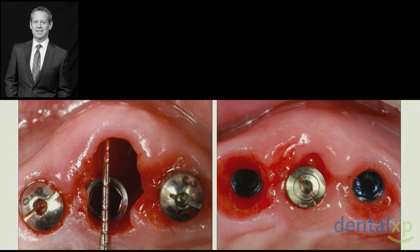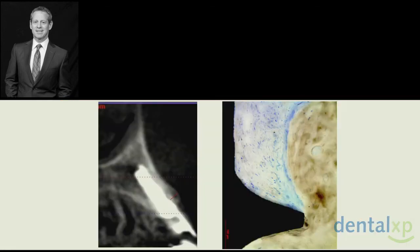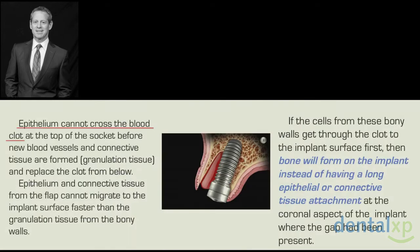So if you look at the healing that went on here, you can see the ridge remodeled. It's not as big, but look at that gap. That's a 4 millimeter gap at least. And they didn't do anything with it. There's a healing abutment on. Let it heal. No graft, no nothing, just a clot. And let the whole thing heal. And then they cored it out. And on radiograph, this is what it looked like on a CBCT, and histologically, you saw bone to the first thread, just as you would in a delayed protocol.